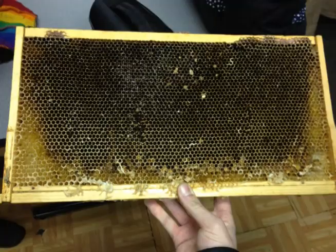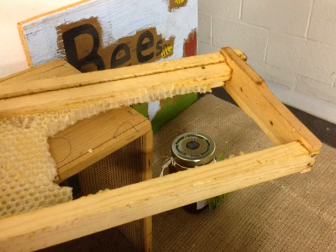Another aspect of our urban farming has been the bee harvesting. We are in the process of getting an urban beehive on campus so that we can have bees living on campus that can pollinate our garden and pollinate flowers, and just promote a healthy environment.